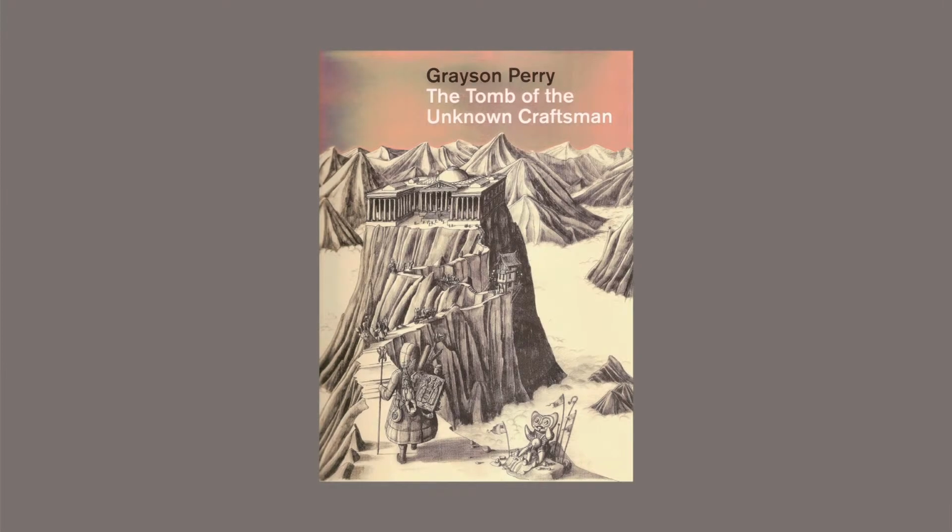It included examples from the collection that the public probably had never seen before, alongside new sculptures specially made for the exhibition. A more recent example of an artist going into a collection is the Grayson Perry exhibition at the British Museum called The Tomb of an Unknown Craftsman. Working with a museum collection is something that I've always been interested in doing.